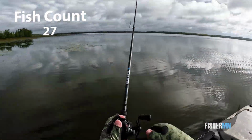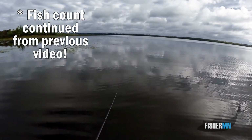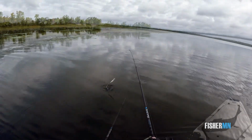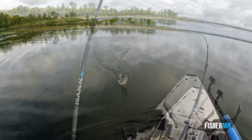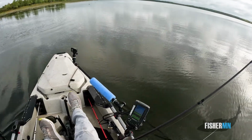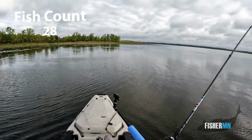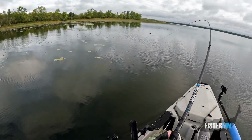Starting out with the slobber knocker and a power stinger bluegill trailer. Been using electric shad, but I thought I'd try some of the other colors out too. There we go. We will continue to have lots of action and hope for a couple of big guys to visit us today. There's a fish.